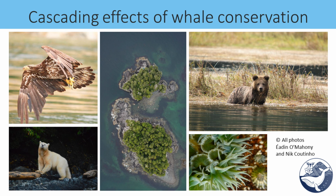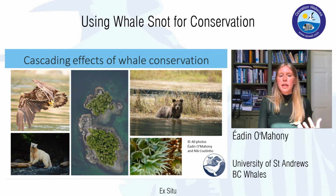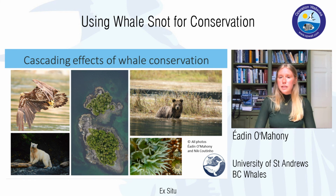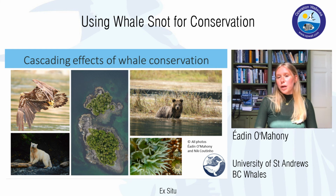So just to give you a little idea of what these small islands on the coast of British Columbia look like from the air, again, a drone image here in the middle. You know, eagles. Down the left hand corner is a Kermode bear or spirit bear, which is the white black bear that is rarely seen, but its home is in the Great Bear Rainforest.